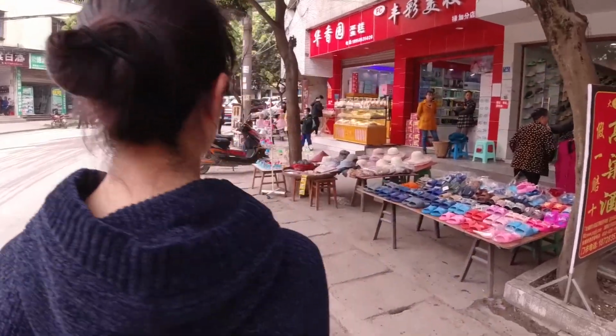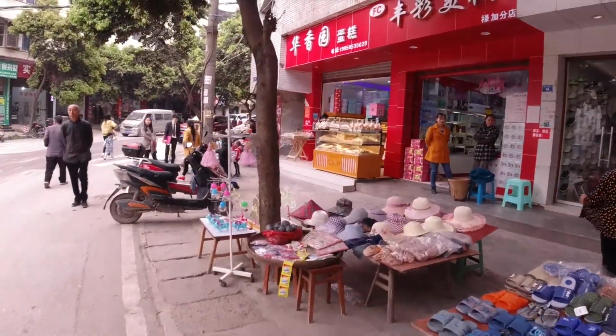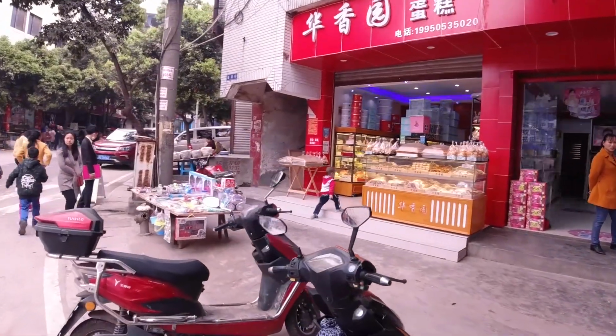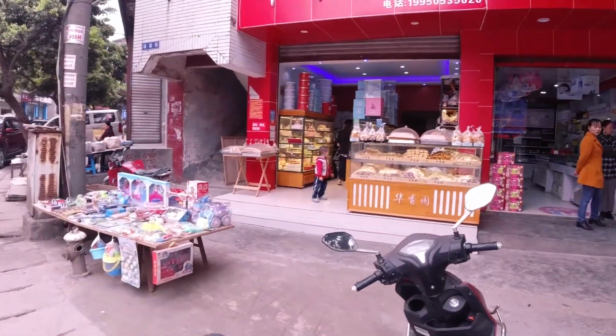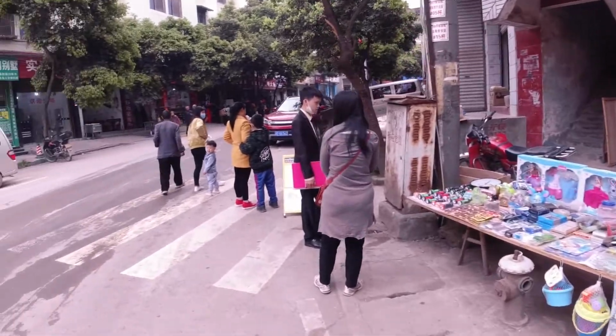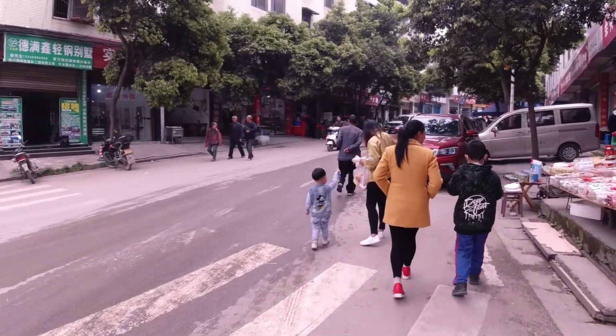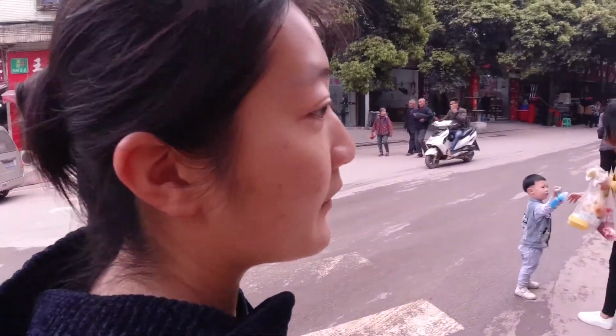There's a little cake shop here on your right. That's where we bought my birthday cake. Inside there. And the woman who works there can speak some English, which is quite rare in the countryside, apart from Fatima.